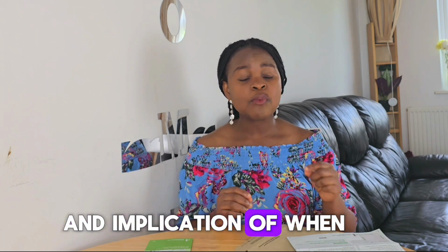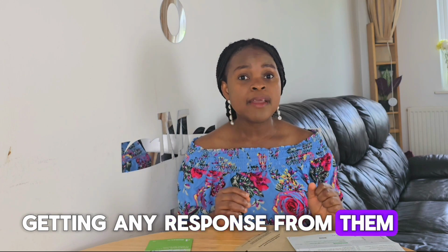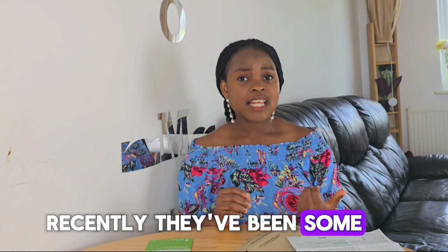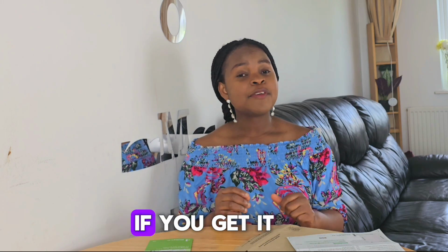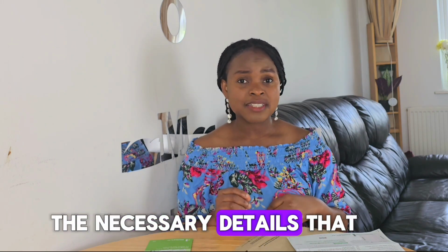An implication of not filling out this form properly is that you risk not getting any response from them and you risk further delay. Recently, there's been much delay when you apply for the provisional driver's license and you actually fill out everything. You may get yours in 2 to 3 months. If you get it earlier, then you are lucky. But if you didn't fill out the necessary details, that will lead to further delay. They won't even call you.